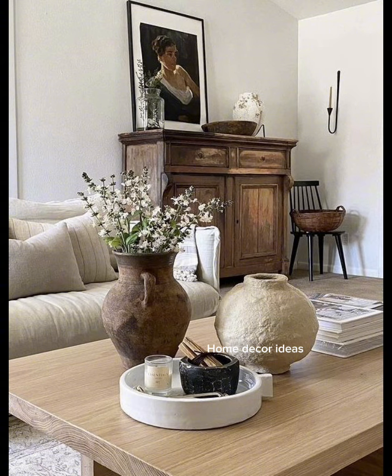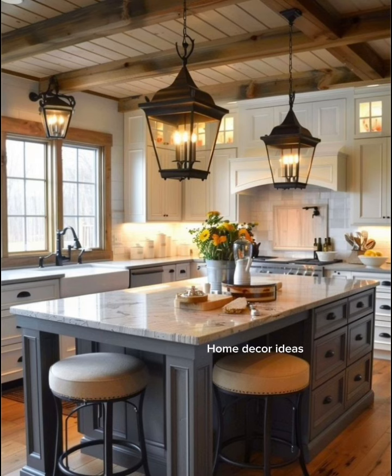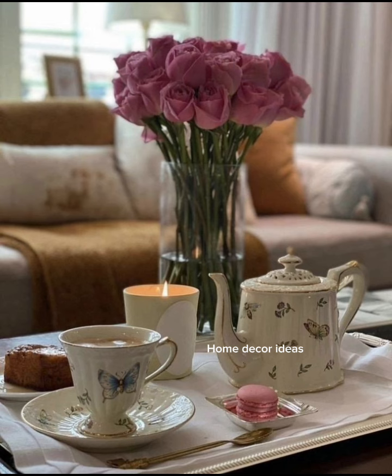Thank you so much for joining me today. I hope you found ideas in this blend of vintage, cottage and farmhouse decor. Remember, the best spaces are ones that reflect your personality and style.